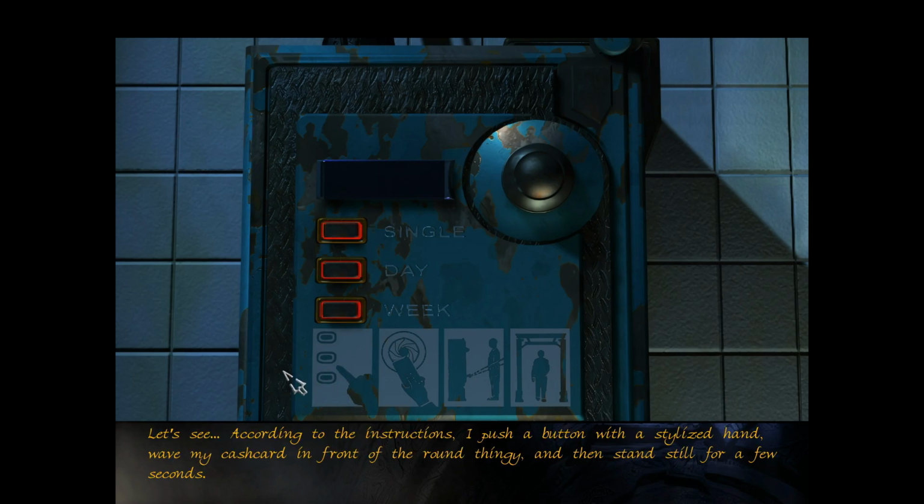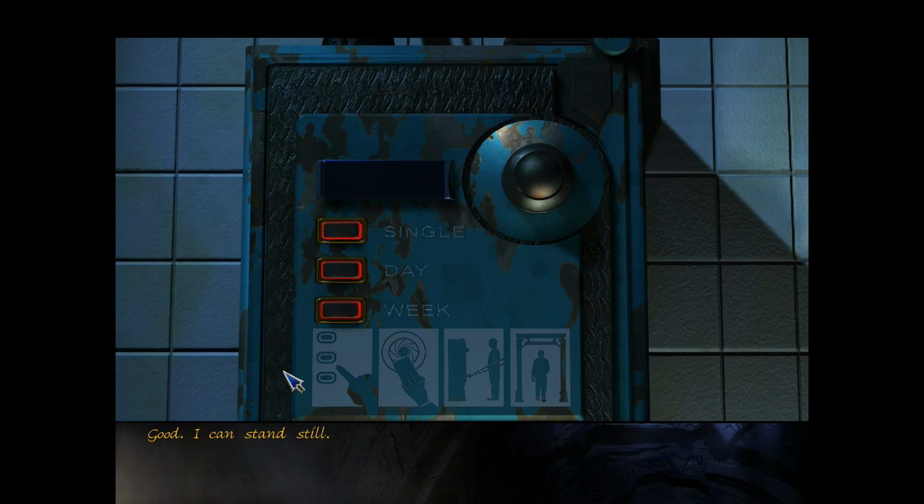Let's see. According to the instructions, I push a button with a stylized hand, wave my cash card in front of the round thingy, and then stand still for a few seconds. Good. I can stand still. Yeah, you can kind of see that from the picture, so you can do a single use, which is pointless because we'll need it. We have to come back. And you could do it for a day as well, but we'll just do it for a week. I just see if there's anything else to interact with here. Nope, okay. I'll get a weekly pass, just in case.